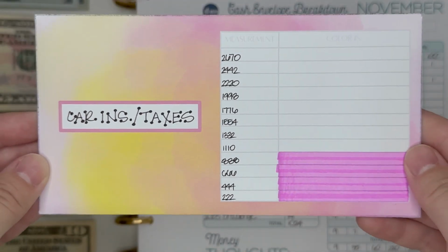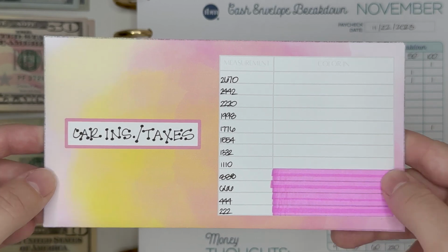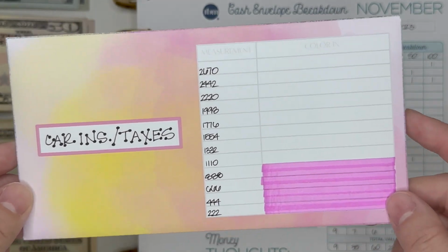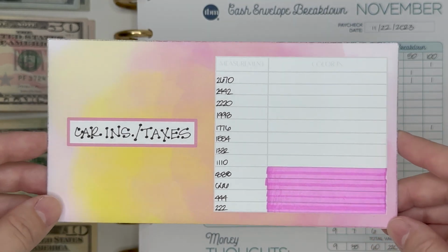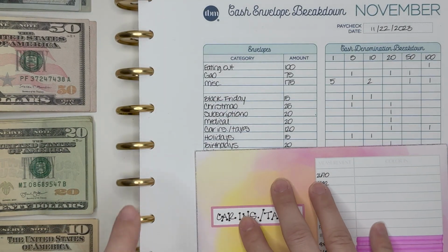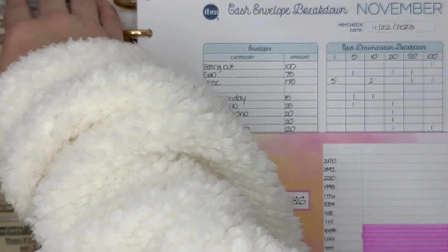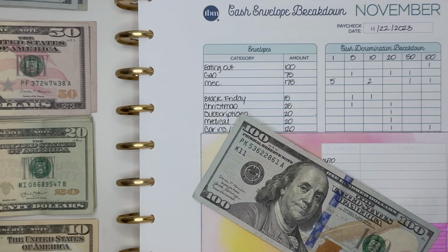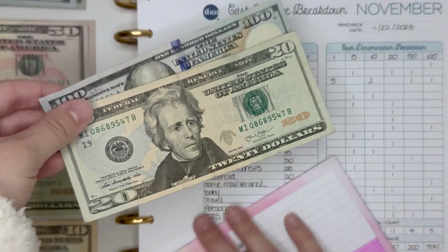Next, we have my car insurance and taxes. I pay my car insurance annually every July, and I do live in a state where I have to pay car taxes. I can pay them annually or every 6 months, and because I have the sinking fund, I pay them annually, and that happens in July as well. So I'm going to be saving $120 in a $100 bill and a $20 bill. So we have the $120 right here.